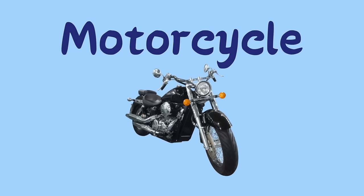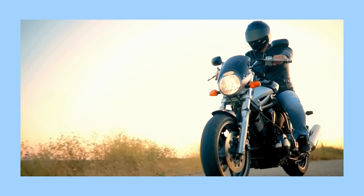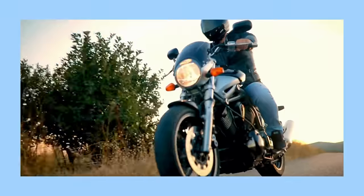M is for motorcycle. M-O-T-O-R-C-Y-C-L-E. Motorcycle. A motorcycle is a sleek and speedy ride with two wheels. Grown-ups use motorcycles to zoom around town and travel.